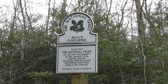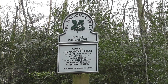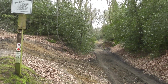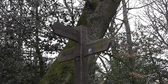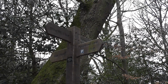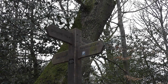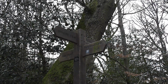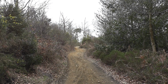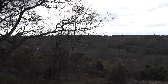Now entering the Devil's Punch Bowl. Lovely geological feature that is. Got a number of options here, even a cafe 1.75 miles away. Anyway, we're up to Gibbet Hill, 1.25 miles hence, via classic Surrey Hills countryside. Wonderful views to my right as I ascend Gibbet Hill.